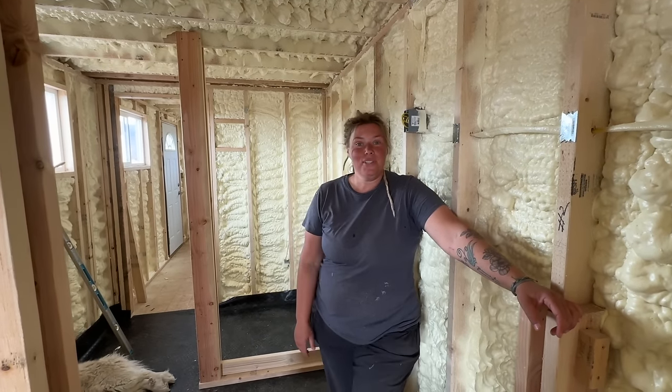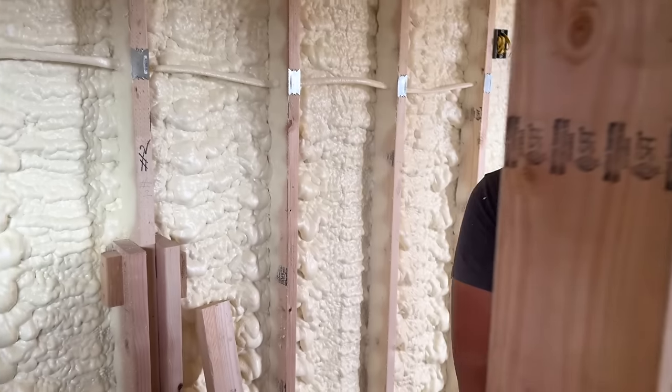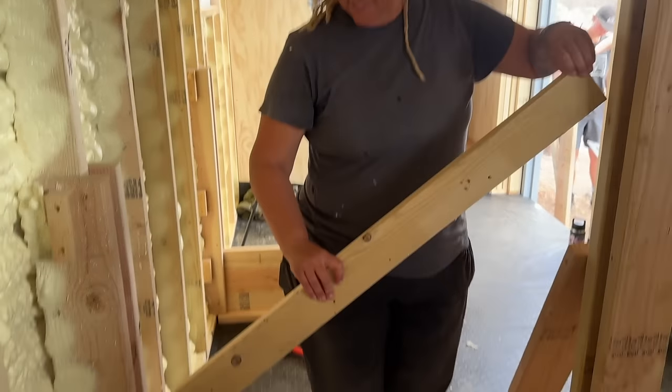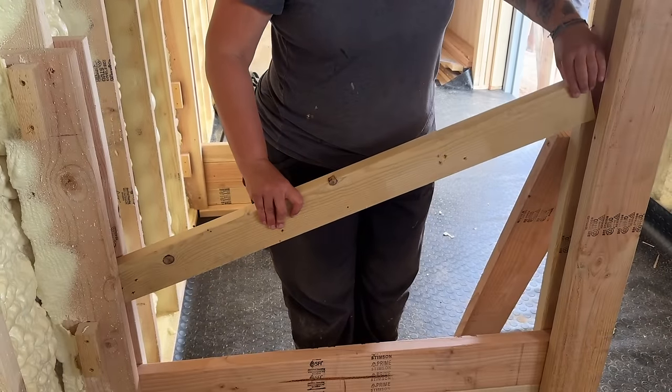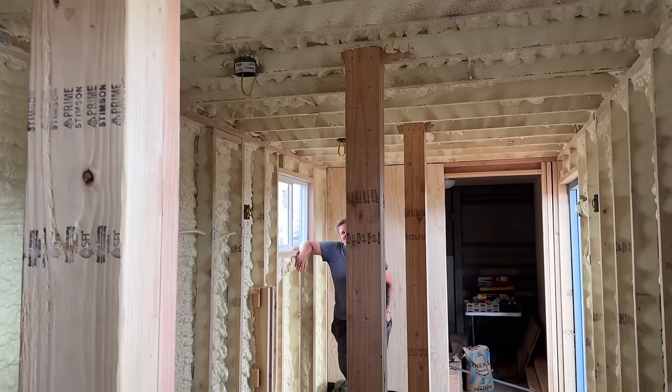So I'm really excited about this. It looks nice. We gotta make them even better. It's gonna drive everybody crazy. 2x6, 2x4, 2x6. Everybody's a little anal around here. Ceiling's gonna be a nightmare to do though. Go. So many things to cut.